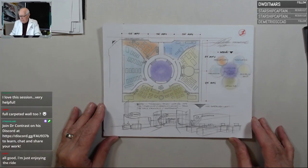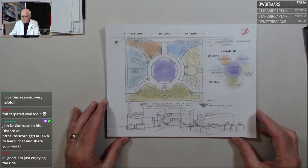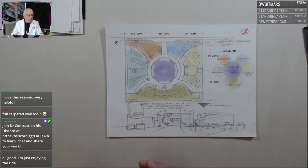Now, I'll be back into, again, some really quick blister studies on how this thing begins to apply. This almost goes back to those blister studies. All good. I'm just enjoying the ride. Hey, very good, Chip. Cool.